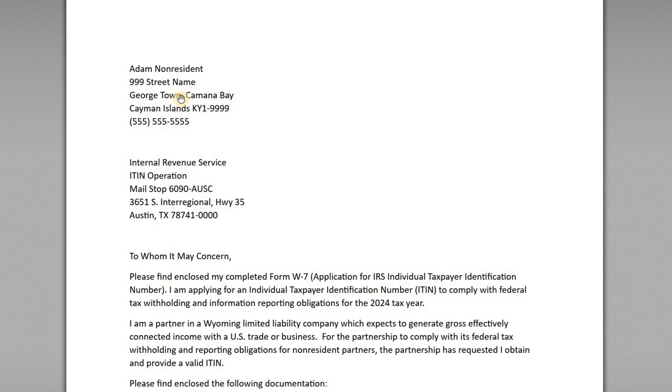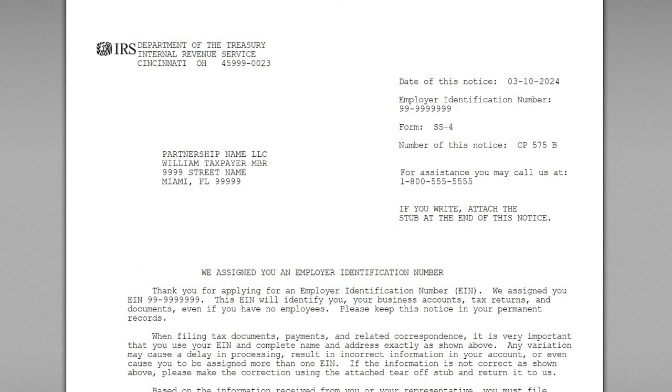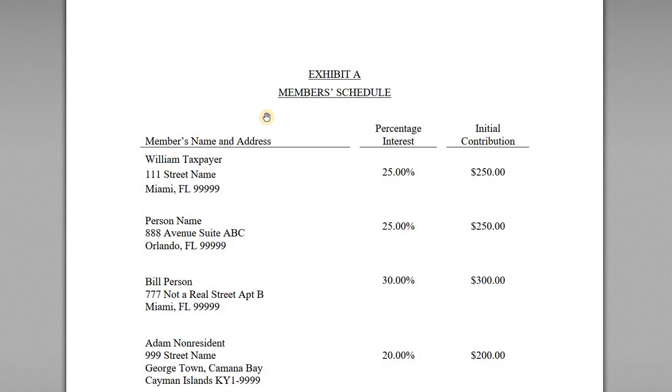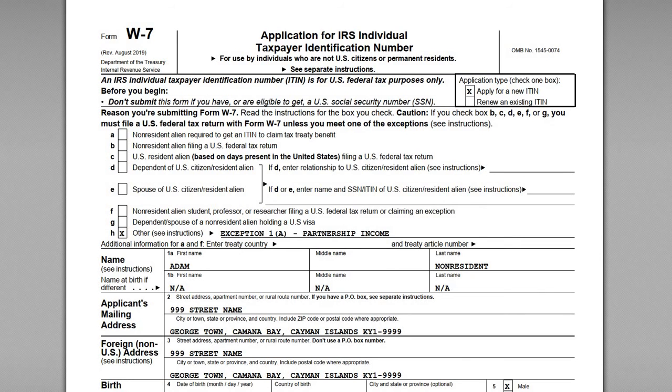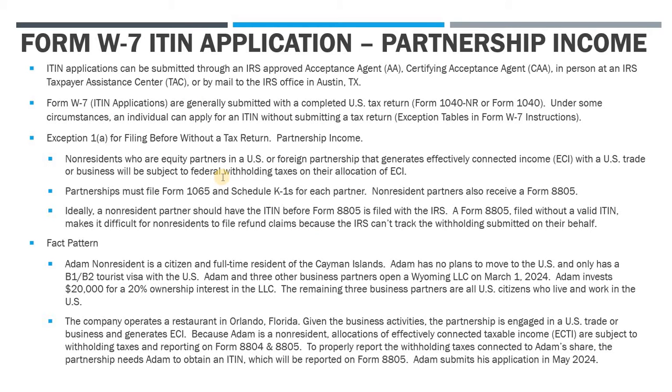We've got a cover letter that is being submitted by our non-resident here. We've also got a partnership withholding certification from the entity he's invested in. We've got a copy of the IRS EIN CP575 notice for the partnership, a copy of the partnership agreement as well, and then lastly the members schedule that shows this non-resident's investment in the entity. Then we've also got the Form W-7 instructions here, so we'll reference this. And then lastly, just one slide here covering some background on this ITIN application and then these partnership income exceptions.